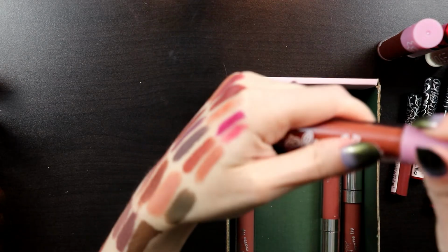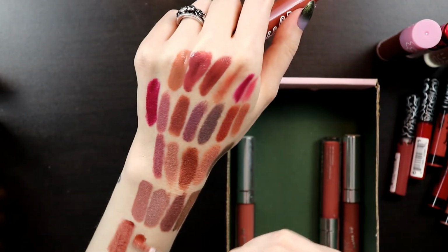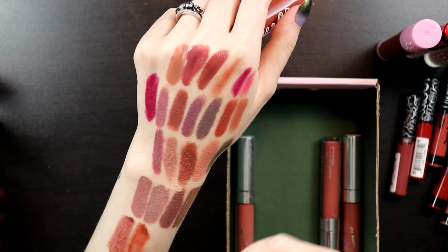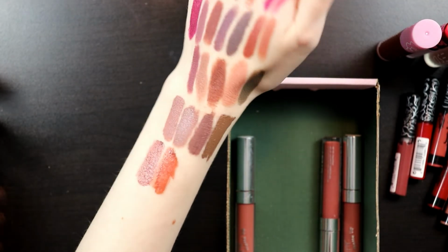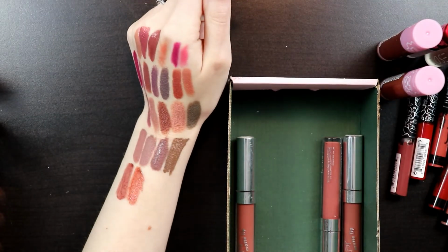And I also have it in the shade Butterscotch. This one's more orange, kind of like a terracotta. So definitely keeping that one as well. This wasn't as difficult as I thought.